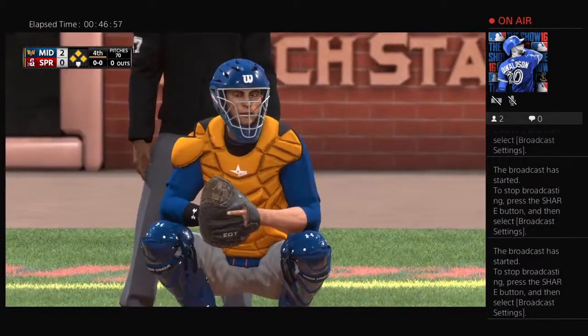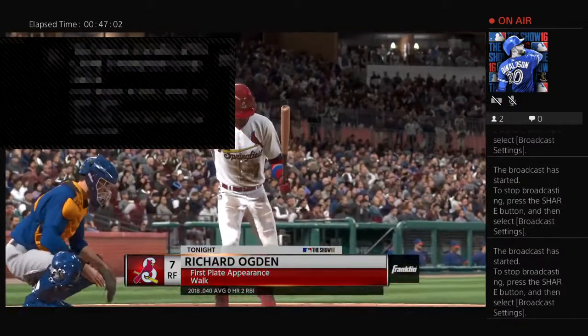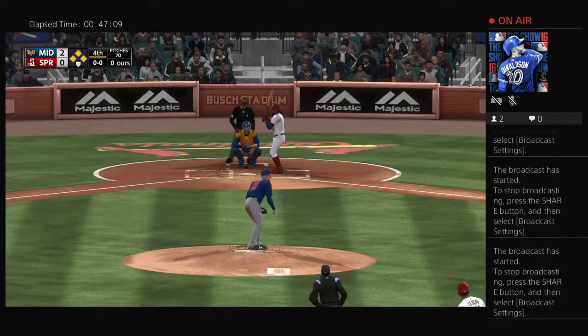Good time for the catcher to go out to the mound and have a chat with this guy to give him a little breather. Now to the plate, Richard Ogden, as he'll look to bring home that tying run from second with a base hit into the outfield.